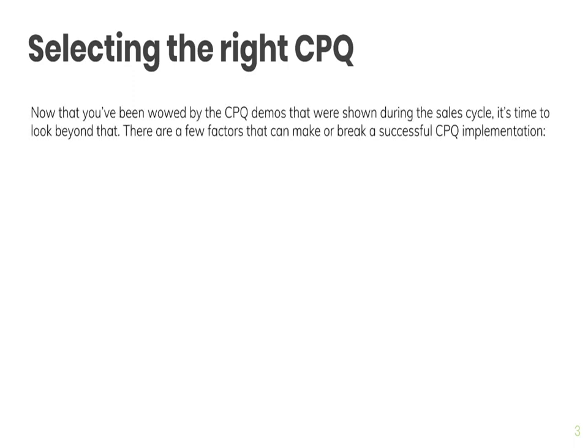So the first thing we want to talk about is selecting the right CPQ. Imagine you're in this situation where you've been wowed by all the demos. Be guaranteed that any software company can put together really nice demos. But the real problem is, how do you break that down? How do you dig under the covers? We're trying to lend our experience here, because I've been on all sides of the problem personally. I've been with vendor technologies, a couple of different ones. I've also been a customer, and I've been an SI, that is systems integrator. I've been on all levels, so we do have a lot of perspective there that we want to share.